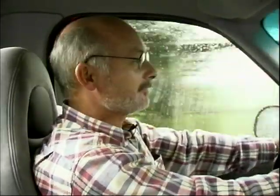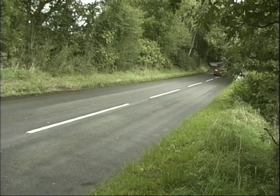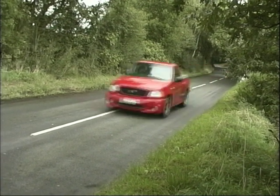Same situation on a motorway. It will sit very quietly all day at 70, and it makes a very good long distance cruiser, apart from the fuel consumption, that is, which is not really one of its great strengths. In fact, unless you've got a fat checkbook, you've got a problem. We're talking under 20 to the gallon.